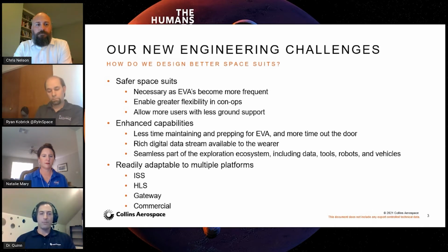We also have to enable greater ConOps. Right now, we have stringent rules on when and how to perform EVAs on the space station. When we go to the moon and then on to Mars, we have to provide an ability to operate the system with more flexibility than we have today to accommodate contingencies that really need immediate response from the crew members and can't be choreographed around.